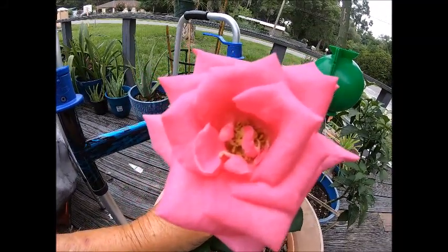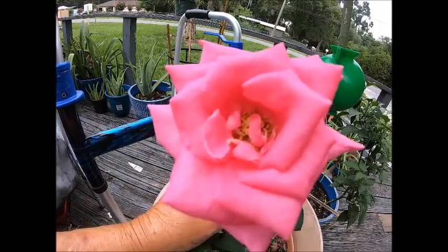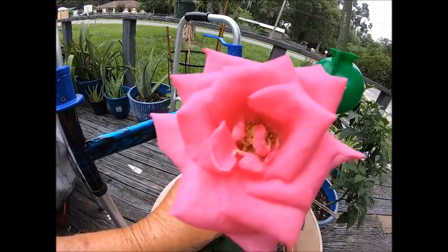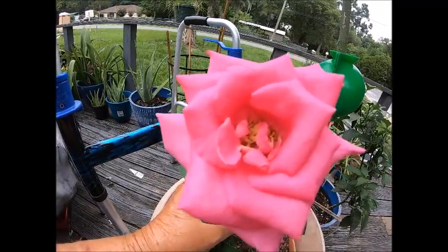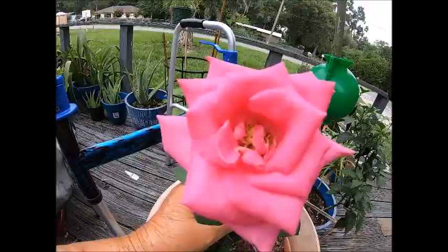Ain't that beautiful? That's the problem with roses, though. They come out with them buds, and the buds is beautiful, and then they blossom out like this, and they don't last more than a couple of days.